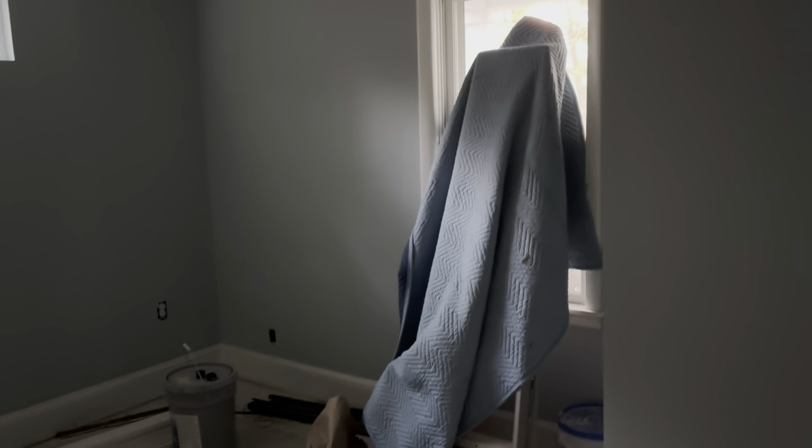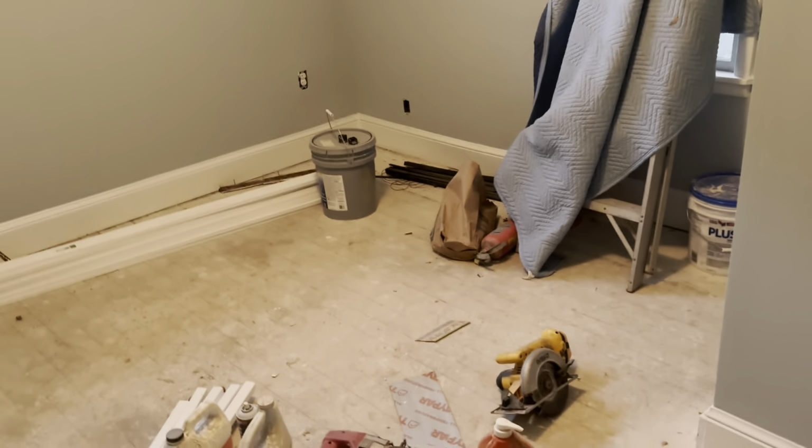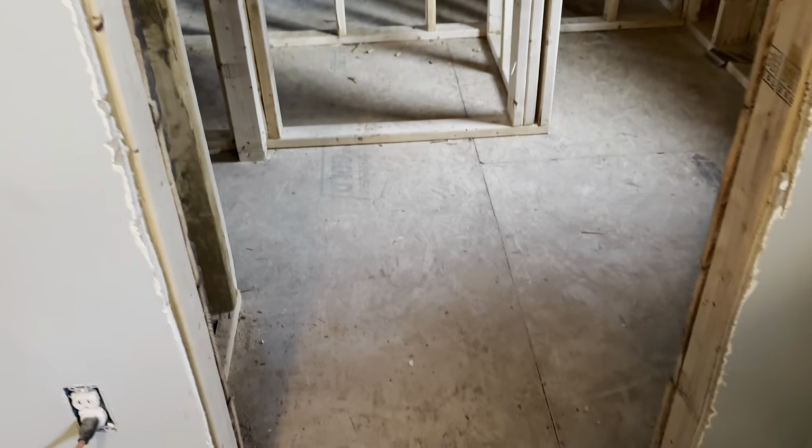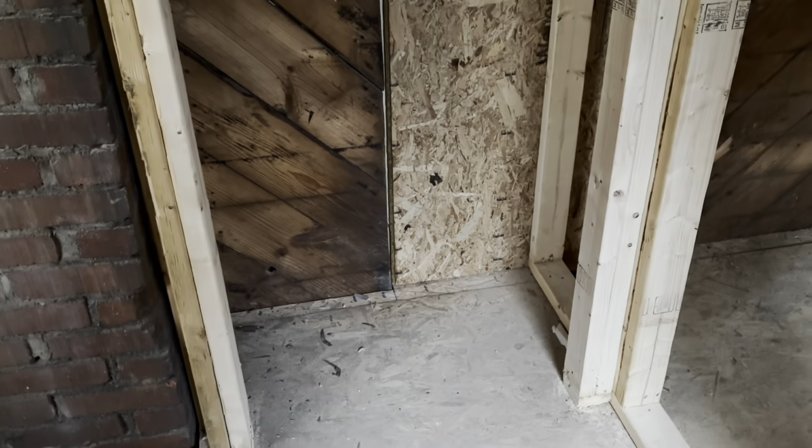Then, if we come into what is going to be the master bedroom here, this will be the door to the bathroom. And in the bathroom, we're going to have the toilet over there. Here's the shower. And then this is actually a closet. And then the sink is going to be right here. So that's what's happening there.